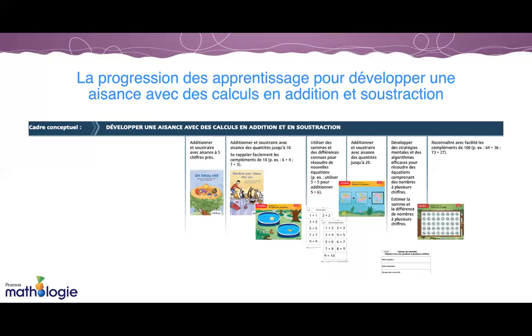We can use some estimation, and then we can get all the way up to our complements of 100. And this is just one example of some of the materials, some of the resources that you could use along this progression, but there's all kinds of different options. There's lots and lots. Wait till you see it.